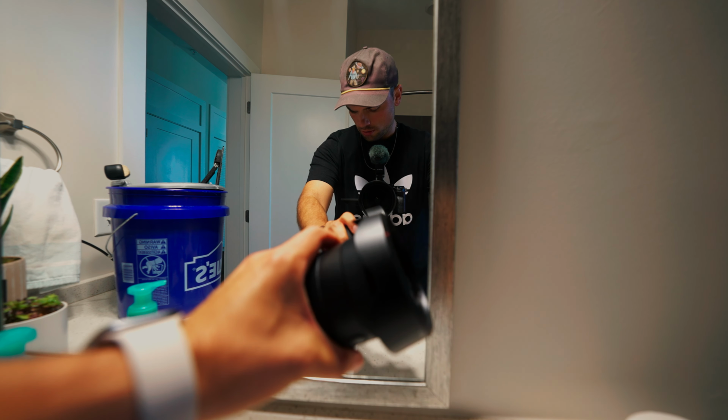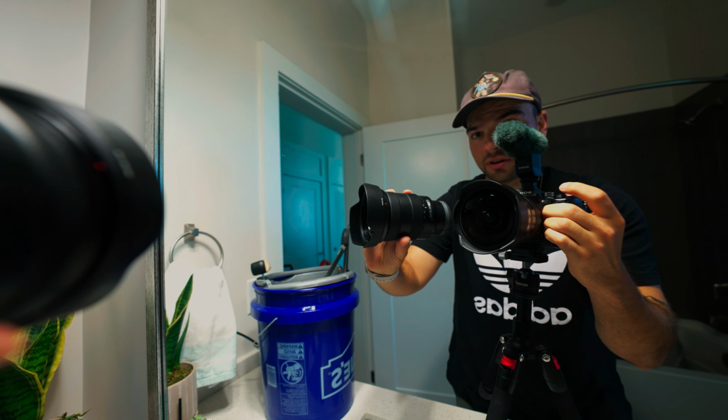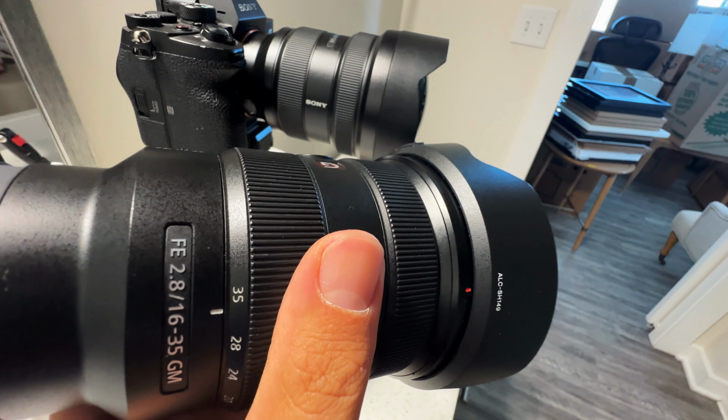See, the 16-35 and the 12-24 can look really similar, especially when they both have the lens hoods on. But if you take the lens hood of the 16-35, flip it around, the two lenses look pretty similar. But if you look at the lens hoods and compare them to the picture, you can tell that the 12-24, this one right here, tapers down a little bit. And not to mention, it's a fixed lens hood, meaning the part where the lens ends and the lens hood begins is flush, versus the 16-35, where there's a little bump. That's why I think it's the 12-24 instead of the 16-35.